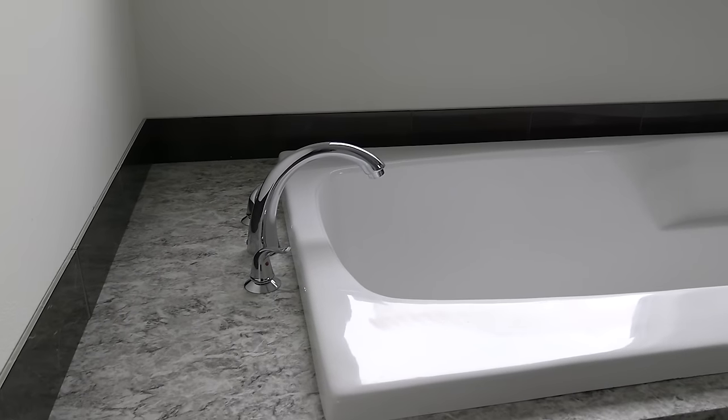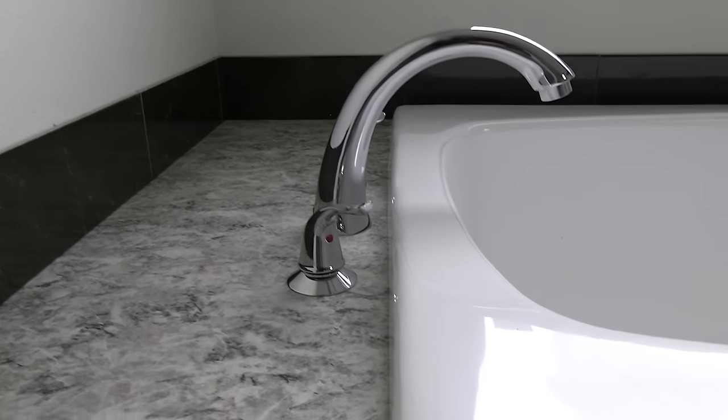So for starters, you're gonna have the big tub that you see in a lot of these houses.